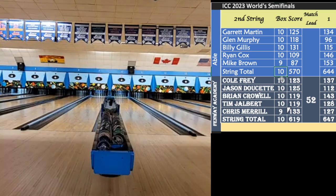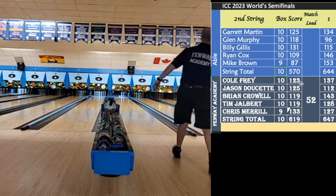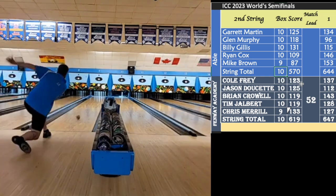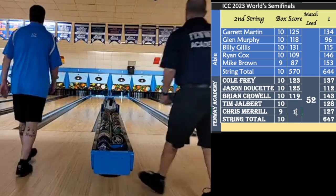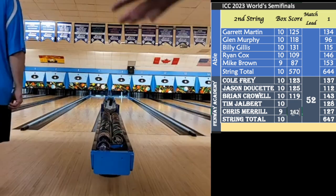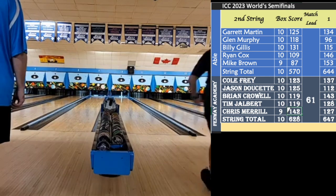Chris Merrill was... That's 5 spares and a strike. He's filling the 10th. Hey in there, Chris. Almost a strike. Right over your head. And talk about a strike, that was. Oh, yeah. He gets them, I get it. Merrill with the spare. With that.